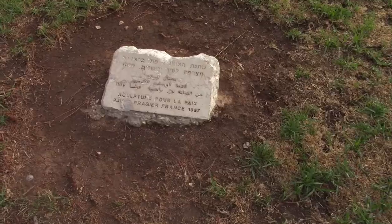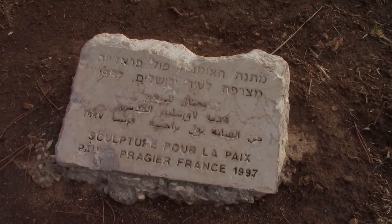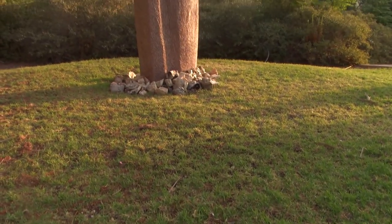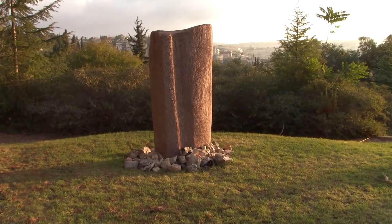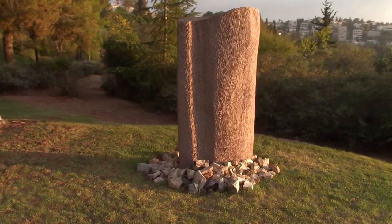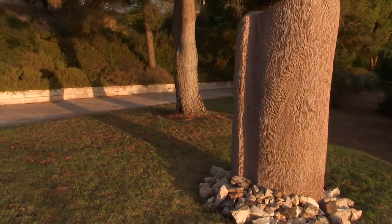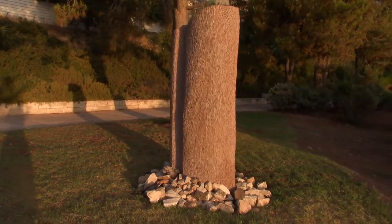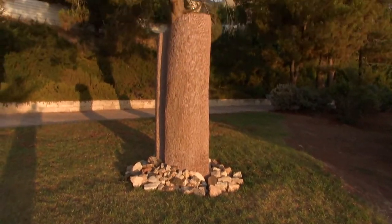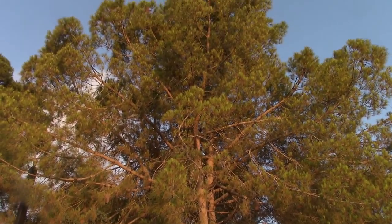This item here on the Sharover Promenade is labeled Sculpture pour la Paix, and I'm guessing that what this plaque is referring to is this interesting looking structure here. If I'm not mistaken, it's listed on Google Maps, so you can see what I'm looking at here, this interesting structure just beneath a tree on the Sharover Promenade.